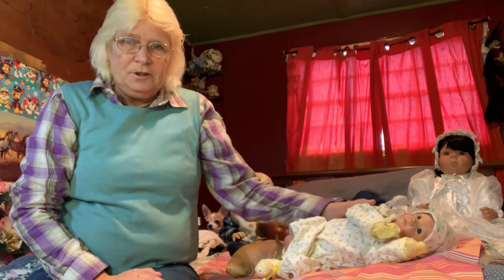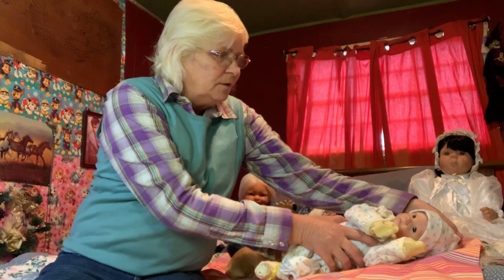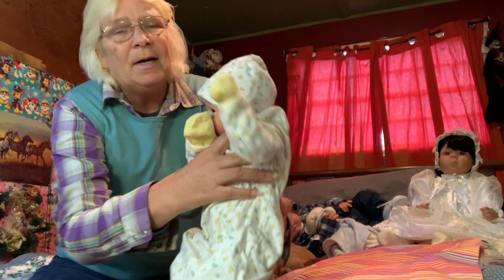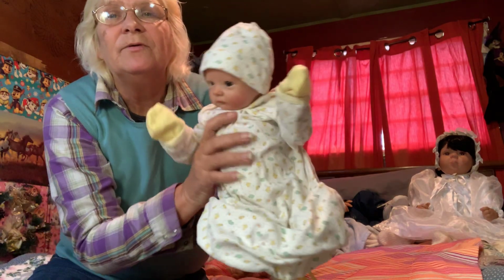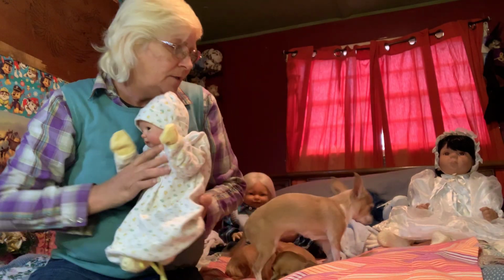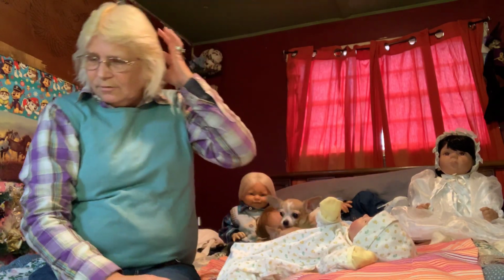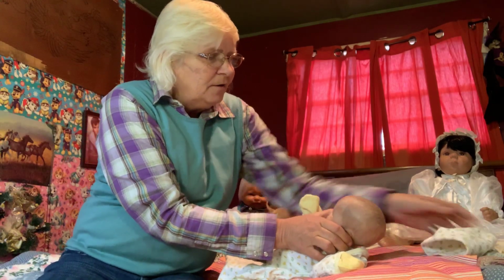We're gonna change Bobby here. I have a couple things to ask. Right now, he's in his little duck gown, matching hat, yellow scratch mittens, and then he's got his little yellow booties on. And we're gonna change him into some clothes, and take his little hat off. Okay.